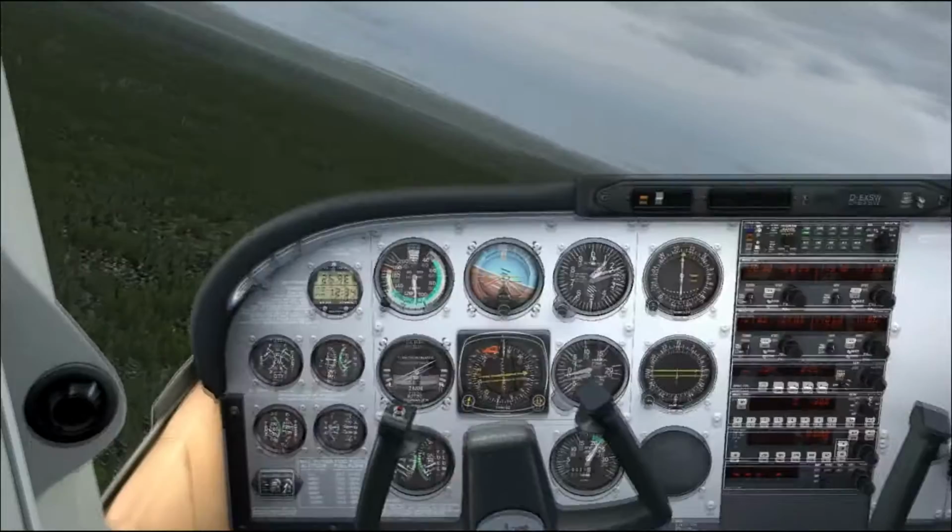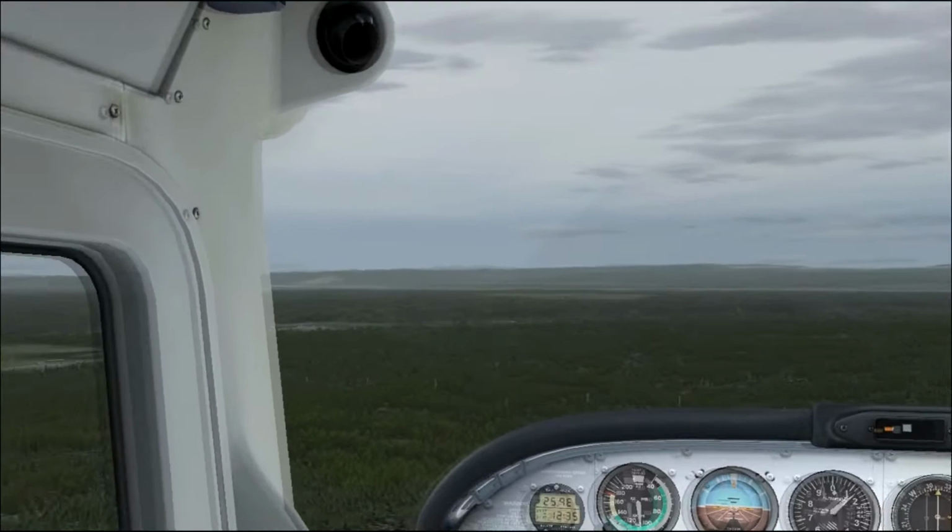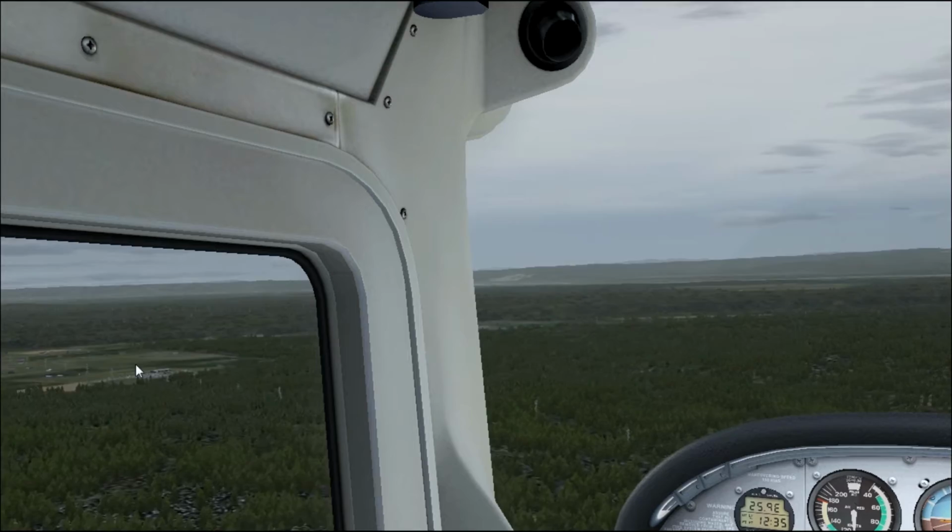Really can't see much from here at the moment, so I'm gonna just level off, and we're gonna follow these pylons. What is this? I'm not entirely sure, but we're gonna follow this all the way in. I believe the runway is just off to the right of this.